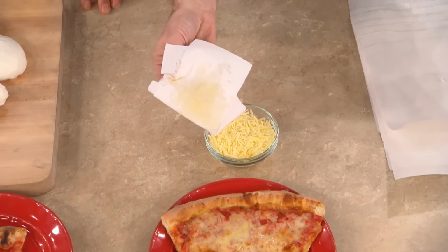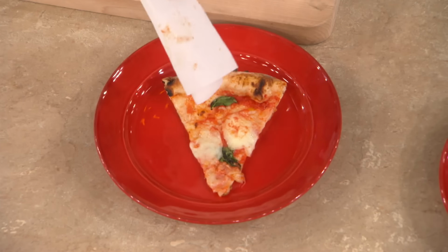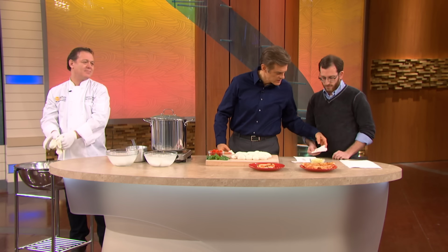Now, meanwhile, you go over to a slice of pizza made with the fresh mozzarella, and the only thing you're going to blot off on top is tomato and extra virgin olive oil. I mean, it's nothing. All I see is red tomato. Yeah, look, there's very little on yours and tons on the other one.